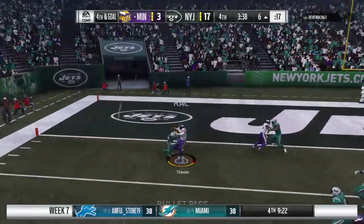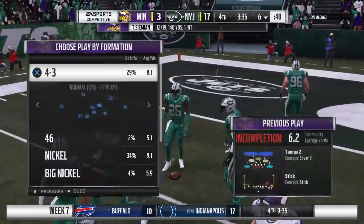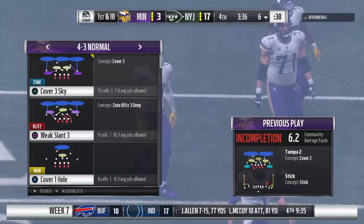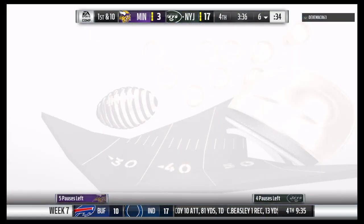As expected, they're going for it to keep the drive alive. And that is incomplete. A disappointing drop there on 4th and goal. And the Jets are going to get the football back.